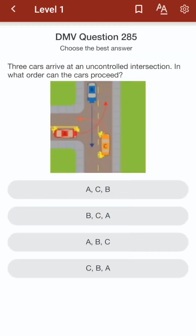Question 285. 3 cars arrive at an uncontrolled intersection. In what order can the cars proceed? Answers. A. A, C, B. B. C, A, B. C. B, C, A. D. C, B, A. The correct answer is B.